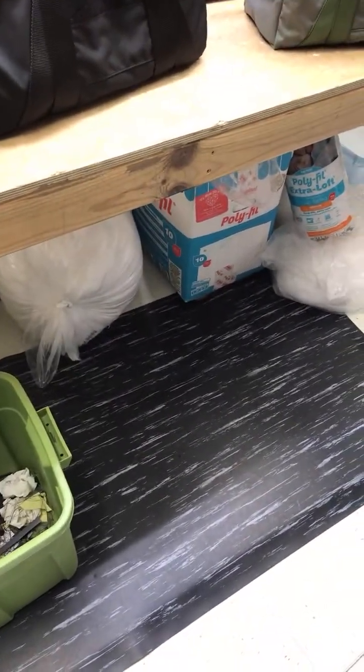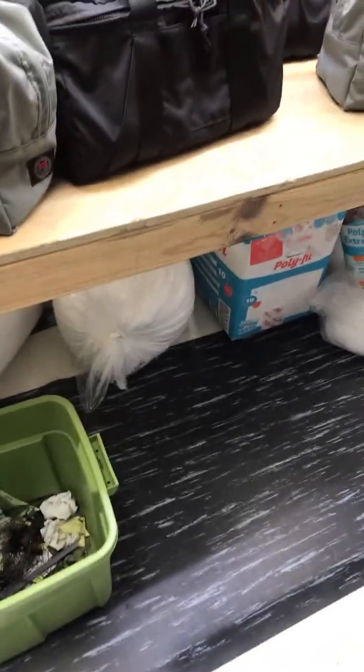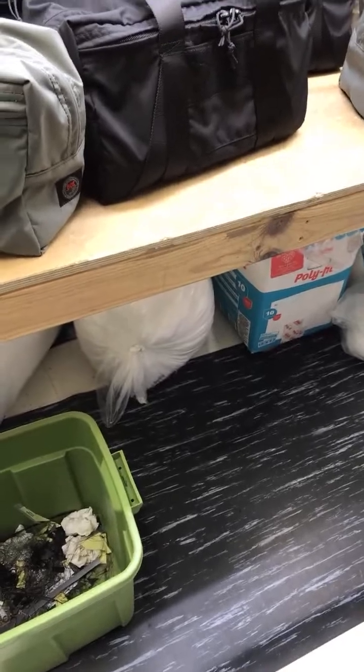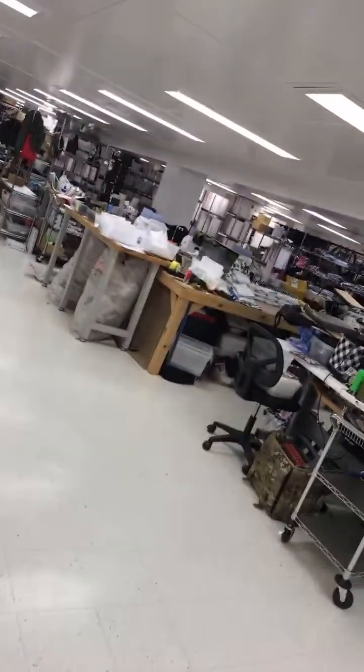Went to Goodwill this week, found a shit ton of good prepping, gardening, how-to books to keep on hand just in case. That's a good idea, man. We've been buying books up like crazy. That's a good idea.